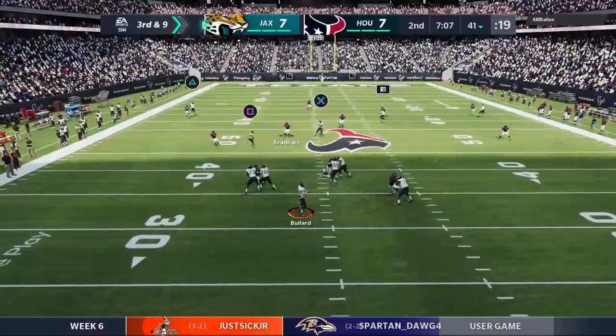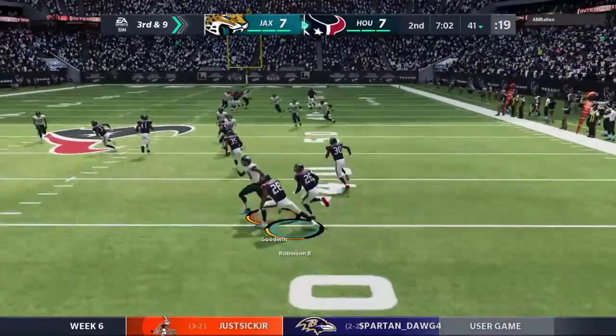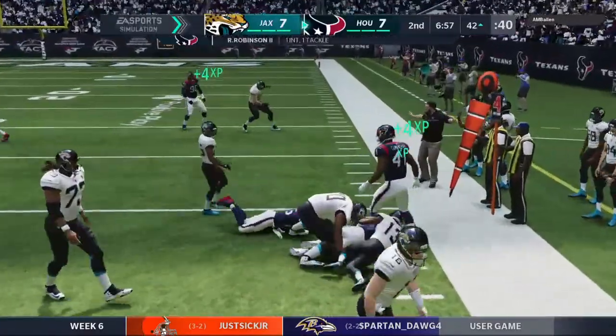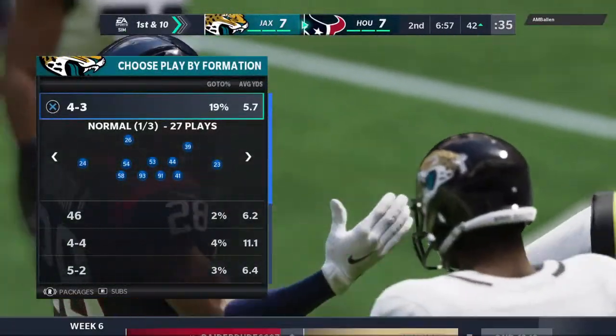Operating from the gun. Bullard. Deep ball for Goodwin. Into heavy traffic, and it's intercepted. Picked off around the 27. And they will finally get him as he's all the way down near the 40-yard line. Second interception for him now here in this first half.